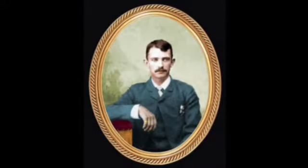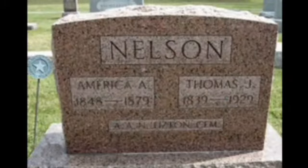After being enlisted for almost 3 years, Thomas Jefferson Nelson was discharged on July 27, 1865 in New Orleans, Louisiana. In May of 1868, Thomas Jefferson Nelson married America Alice Leake, daughter of Lawrence and Amanda Leake. Later on in life, Thomas and America had raised 4 children. Nelson died in 1929 at the age of 89.